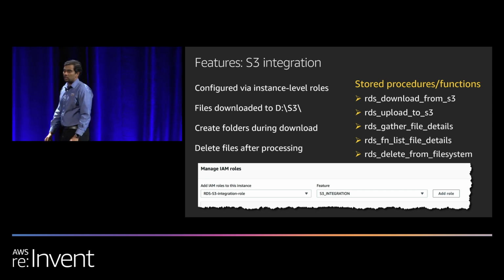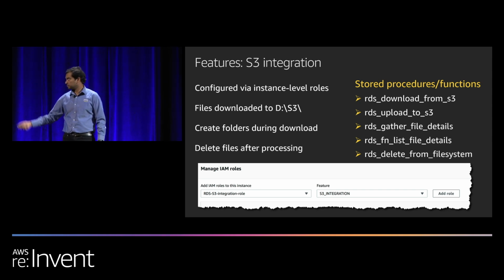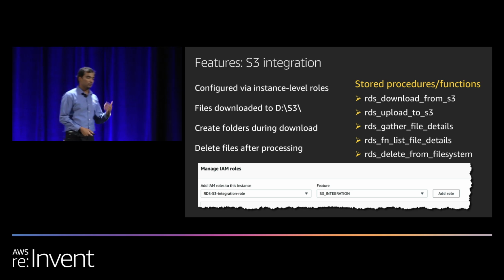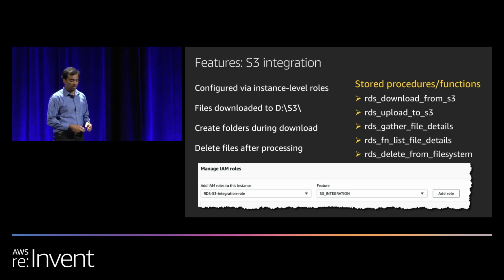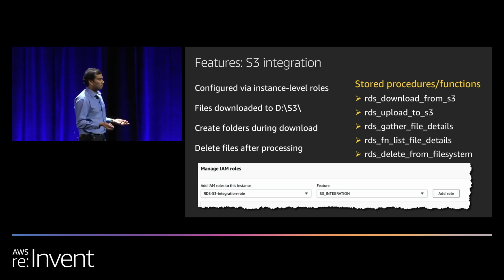Once you do that, you now have access to these new stored procedures I've listed here, and the names are pretty straightforward. We have one for download, upload, to list the file details and things like that, and we also have one to delete a file from the file system. So just keep that in mind.